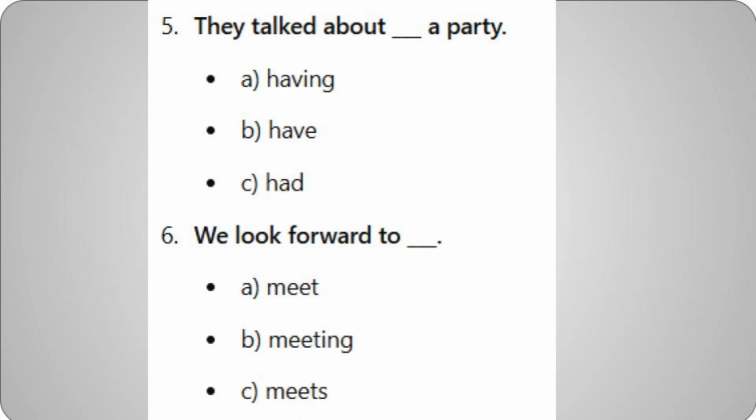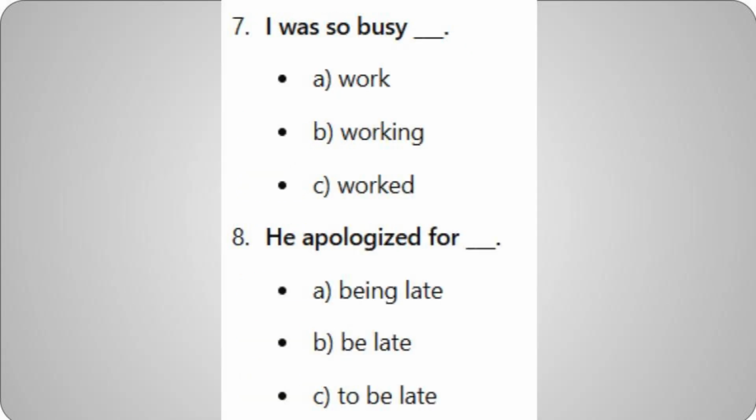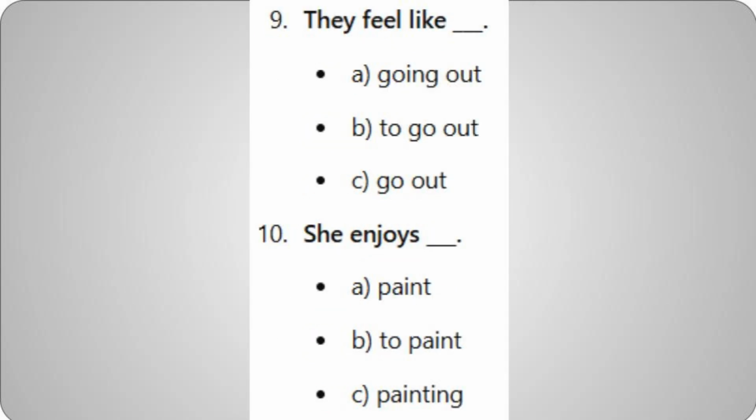5. They talked about a party. A. Having. B. Have. C. Had. 6. We look forward to. A. Meet. B. Meeting. C. Meets. 7. I was so busy. A. Work. B. Working. C. Worked. 8. He apologized for. A. Being late. B. Late. C. To be late. 9. They feel like A. going out, B. to go out, C. go out. 10. She enjoys A. Paint, B. to paint, C. Painting.